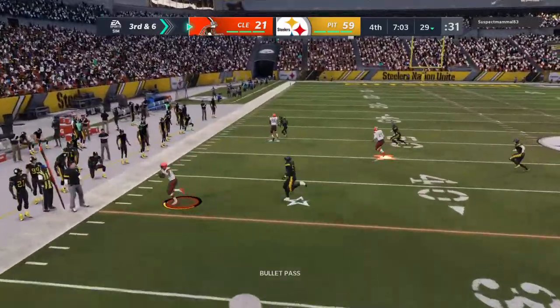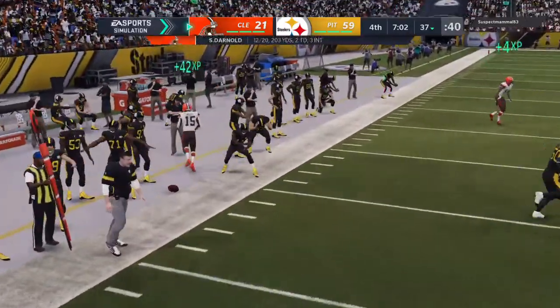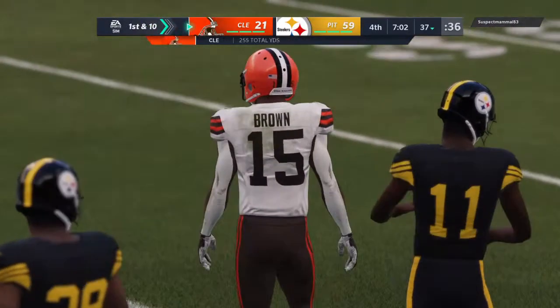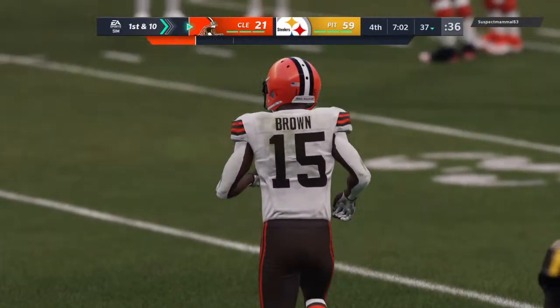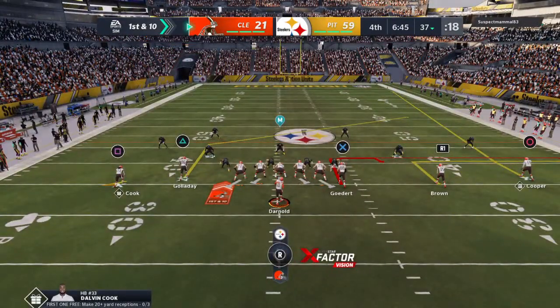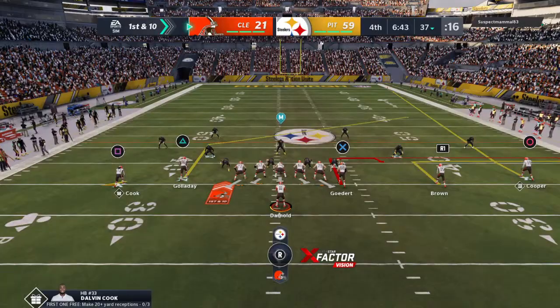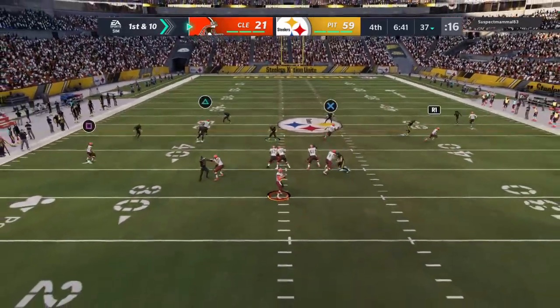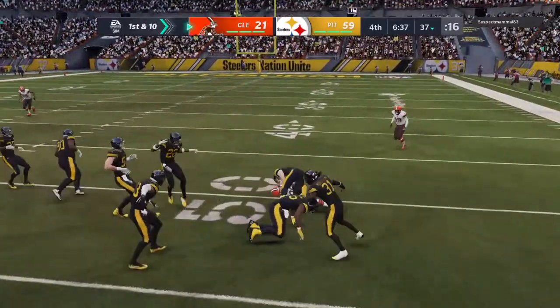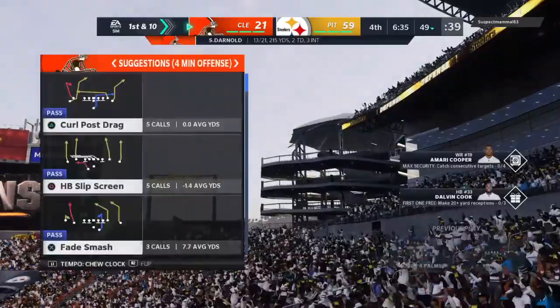Here's Darnold. And able to find John Brown. And he gets this up across the 35 before he's out of bounds. 8-yard pickup. Second catch for him today, and it'll wind up a first down. Line of scrimmage, the 37 on first and 10. Again, Darnold. Quick hitter here, it's complete. And getting this just shy of midfield, they'll spot it at the 49.